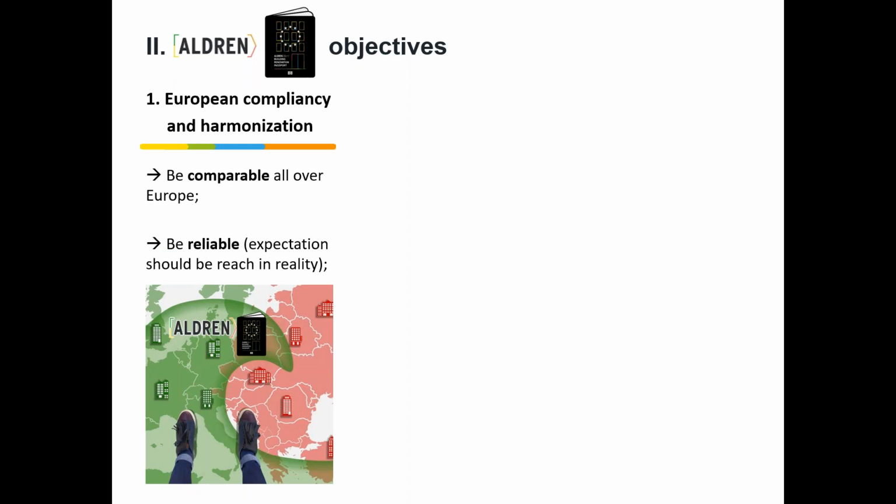So what are the real objectives of creating a building renovation passport? The ALDREN goal, as I just said, is to avoid the lock-in effect, but also to provide a tailored building renovation passport that takes into account the owner's needs, desires, and financial risk. At the same time, the lockdown made even more evident the need for a building stock that is climate resilient, climate proof, comfortable, safe, and adaptive to the owner's needs. If we consider all those aspects in a unique picture, it derives the urgent need to set up a long-term renovation plan with a modular, flexible, and comprehensible instrument.